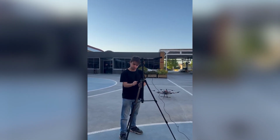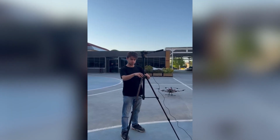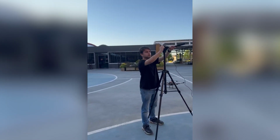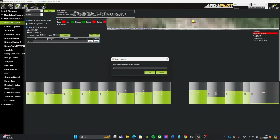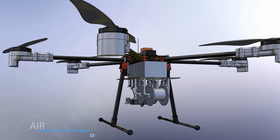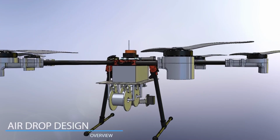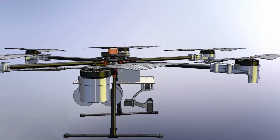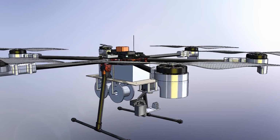RTK, real-time kinematic, is a technology that allows drones to determine their position with much higher precision than standard GPS. Since positioning is extremely critical in our mission, especially for waypoints, we aim to achieve much more precise positioning using RTK. The UAV we designed has a high capacity to carry any given payload, and it is also designed to execute both drop and fly in a safe and stable way.